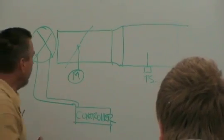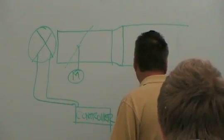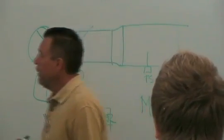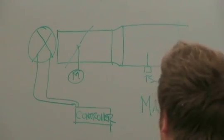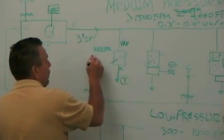Now the reason it wants to calculate the airflow is you probably programmed a maximum and a minimum airflow in this box. So the engineer has said this space needs a minimum of 100 CFM and a maximum of 400 CFM.